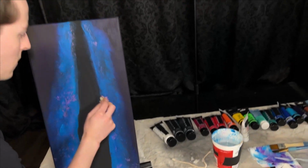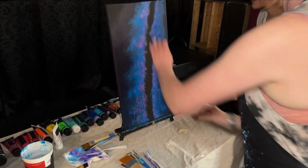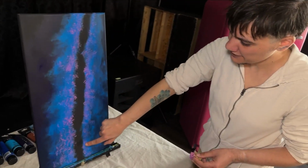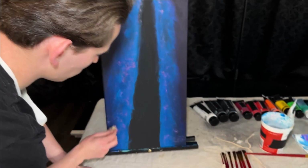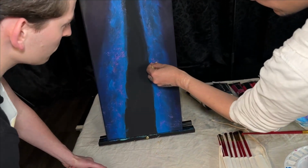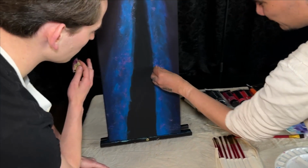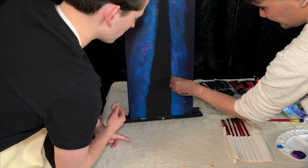Yeah, and then as we go up, it'll be mostly the border. So you want to definitely keep the dark part of the center. Yeah. I went over it a little bit. Indeed. Oh, okay. And then you can just pull a bit out from the center. Yeah.